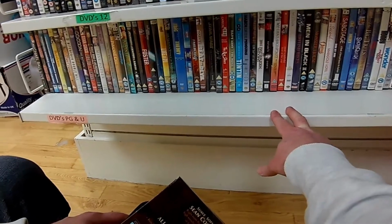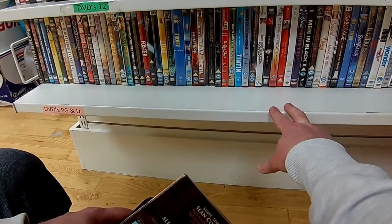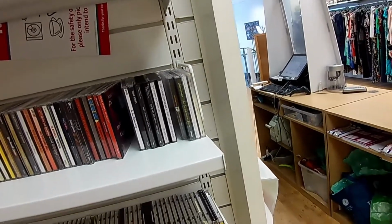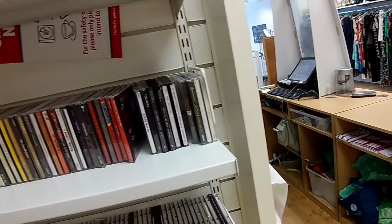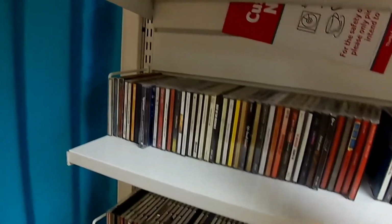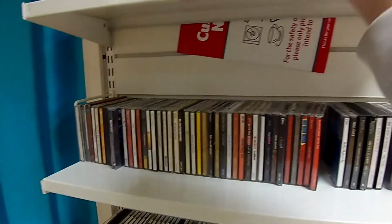Obviously, before coming here as well, between Make a Difference in Maidstone and the British Heart Foundation, there were about 4 or 5 other charity shops that I went to in between, but there was literally nothing in them. So that's why I've cut the footage out.